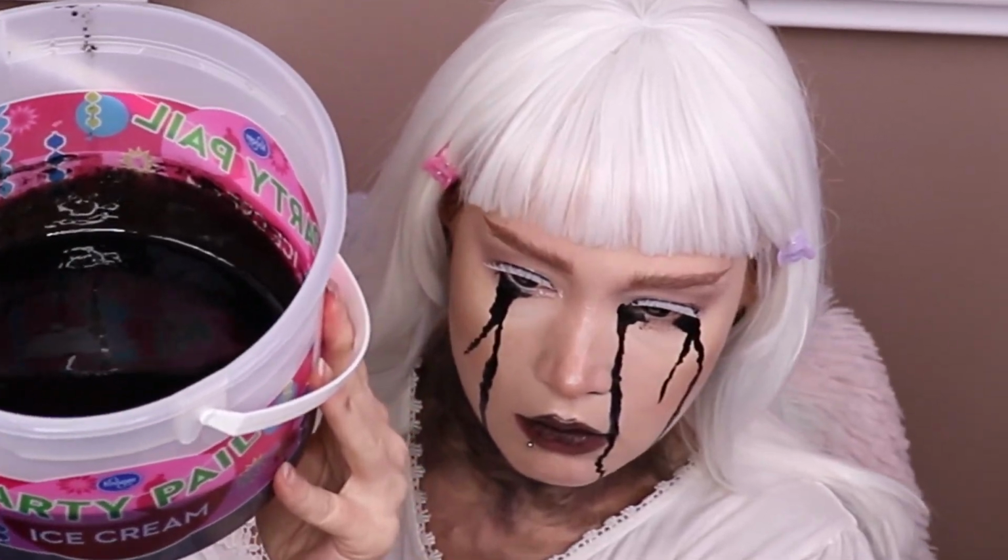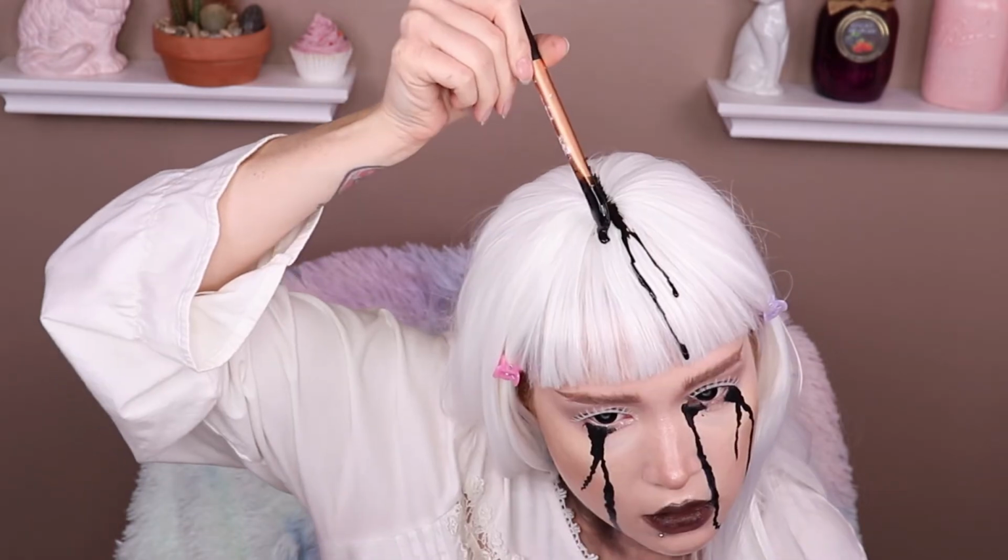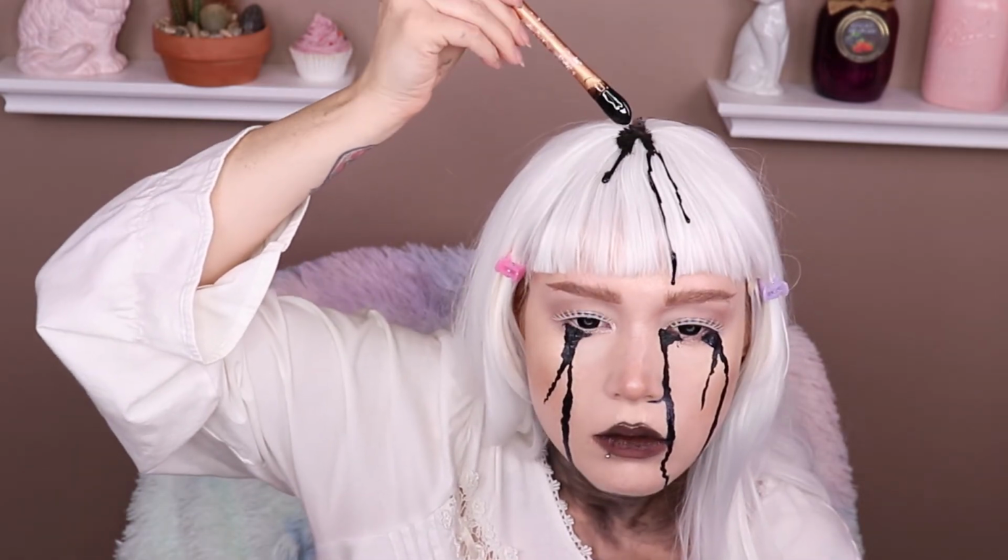Popped on my wig. I got this from Amazon. I have it clipped back with these little butterfly clips so it would stay out of my face while I did this next part. You'll see later that I forgot to take one of those butterfly clips out for my outro. Kinda hate myself for it. Hopefully you can ignore that.